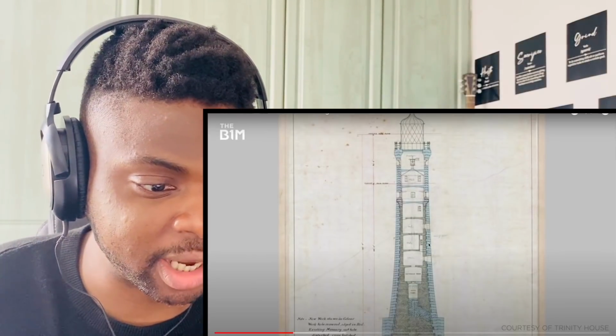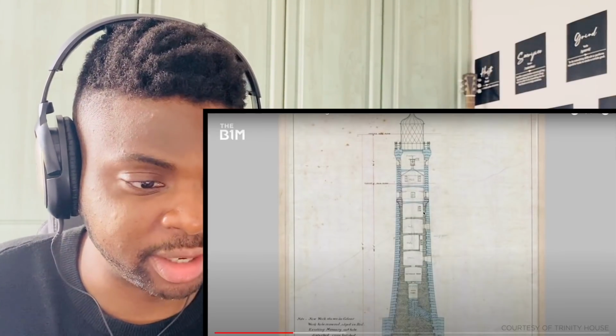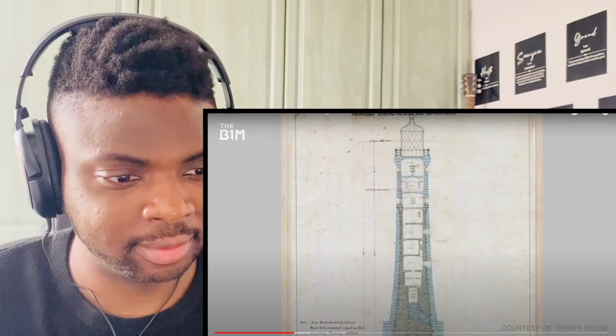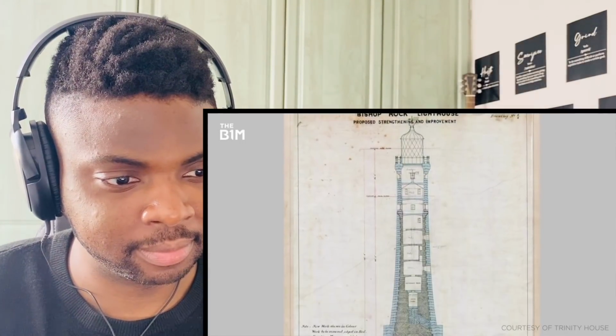Wow, so they built a bigger lighthouse around the original one. Placing the original tower in additional granite and raising its height to 49 metres.